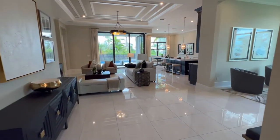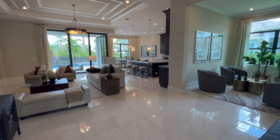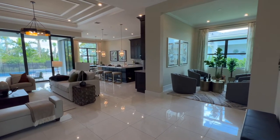So if you like what you see, more modern, more Mediterranean style houses, there are other homes for sale with plenty to offer in PGA and different communities throughout Port St. Lucie.